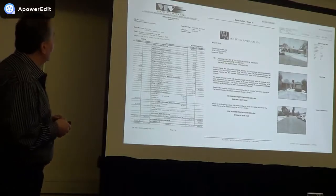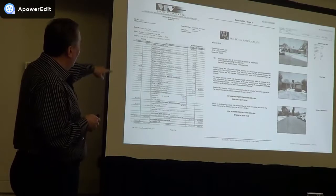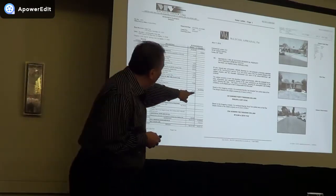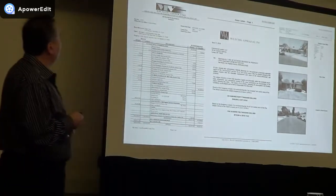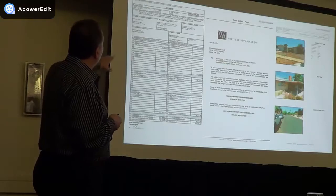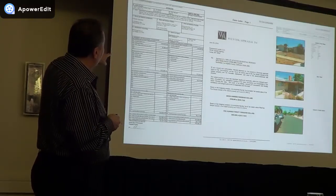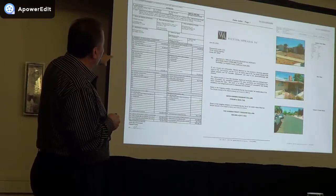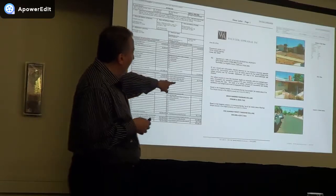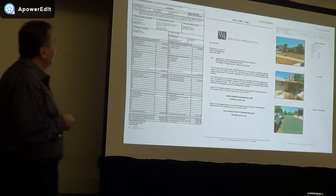Here's another transaction. This was in Northridge, a purchase of $560,000. The rehab on this one, I think, was about $80,000, and the ARV came out to $640,000. Another transaction in Northridge, on Gerald, San Fernando Valley. This was a $510,000 purchase. The rehab on this one, I think, was about $60,000, and that had an ARV of $700,000. This one just closed on June 26th.